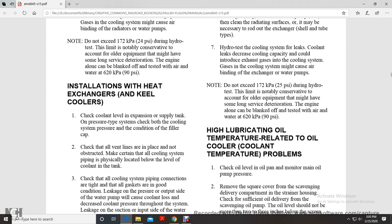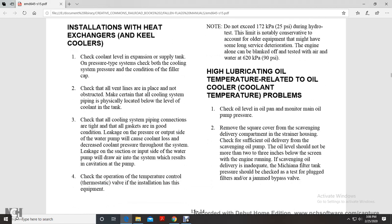Installations with heat exchangers and keel coolers. Check the coolant level of the expansion supply tank on the pressure test system. Check both the coolant system pressure and the condition of the filler cap. Check that all vent lines are in place and not obstructed. Make certain all the cooling system piping is physically located below the level of the coolant in the tank. Check that all cooling system pipe connections are tight and all gaskets are good.